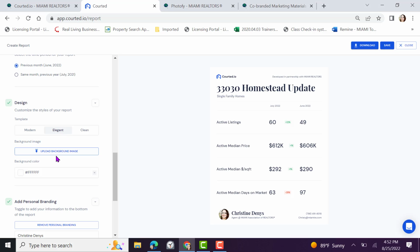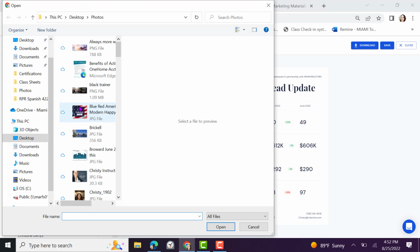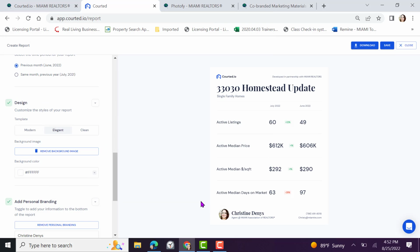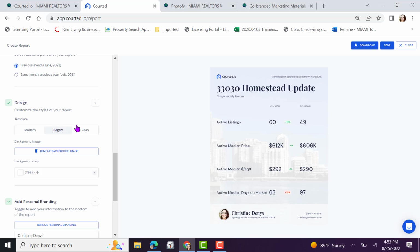And now I have the opportunity to also upload a background image. So I'm going to click on the background image. It's going to move into my pictures. I'm going to go ahead and select a picture, click on open, and that's going to be placed right into my post. Perfect. I'm going to scroll down.